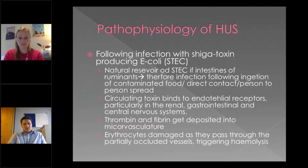It's usually following infection from contaminated food, direct contact with these animals, or person-to-person spread from someone who's been infected that way as well. The circulating toxin binds to your endothelial receptors, and these have a proficiency for the renal, gut, and CNS endothelial receptors as well. This causes thrombin and fibrin to get deposited in the microvasculature, and then the erythrocytes are damaged as they pass through these partially occluded vessels, and that is what triggers the hemolysis.